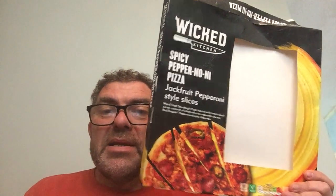Spicy pepper pizza, Wicked Kitchen. I picked it up, it was on offer. 7 out of 10. But I will say this, now that pizza's £5, I won't be buying it again. They put all their range up on the Wicked range. And the meals, they're calling them new. There's nothing new. They may have changed something in the ingredient, but it's the same recipe. Just an excuse to put the prices up.